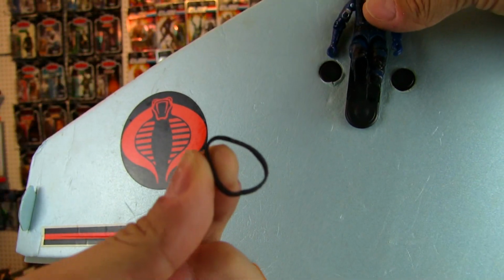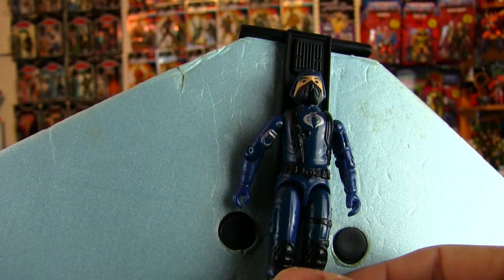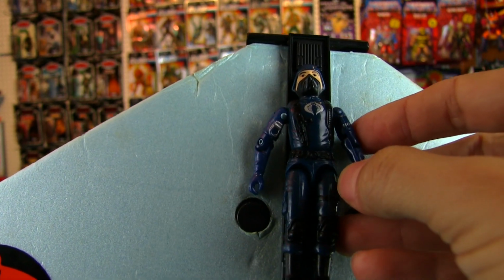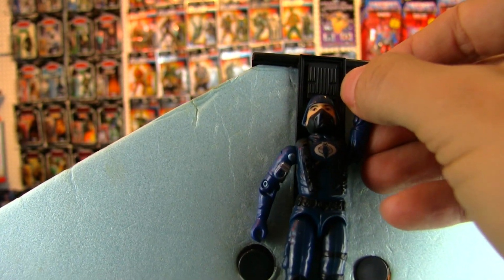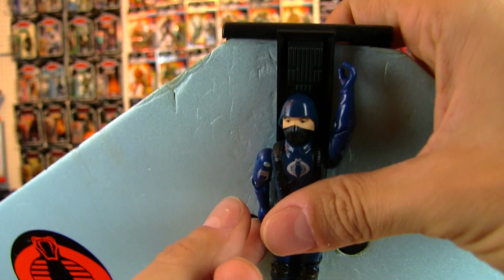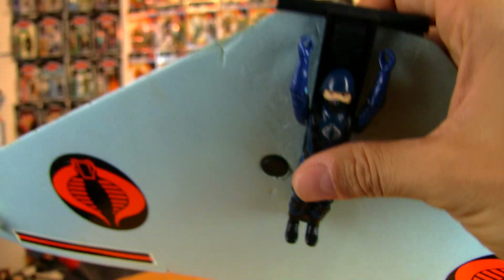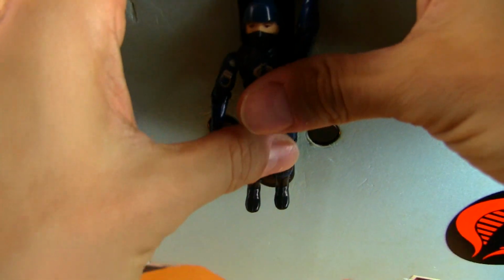So you can also take the elastic, which I'm not going to try to do. Old elastic, in my experience, when you try to stretch it out, it breaks. But he's on there nice and secure even without it. If you were to throw it around, though, you would definitely want to secure him with a new elastic probably. It doesn't have anything to hold on to. I'm thinking of some of the later glider vehicles had little posts for the guy to hold on to, and this is just kind of, you can pretend there's something up there to hold on to, or you can just move his hands down.